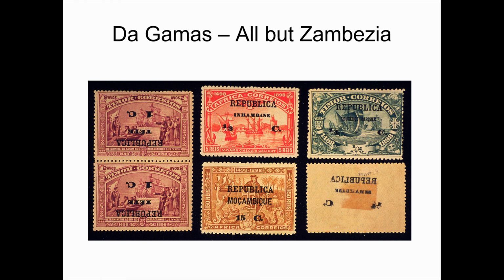After the monarchy was overthrown in 1910, postmasters, particularly in the colonies, grabbed for everything they could get their hands on. Old stamp issues going back as far as even King Luis in the 1880s. They used up old stocks and overprinted them with Republica. And here you have some surcharges also, and then all sorts of interesting things happening like inverted overprints, inverted surcharges. Some of these were produced for the philatelic trade. Some of them are forgeries. It's good to have some reference material on forgeries of Portugal and colonies in order to work these out on your own.